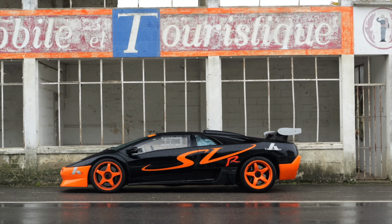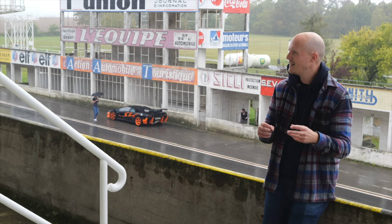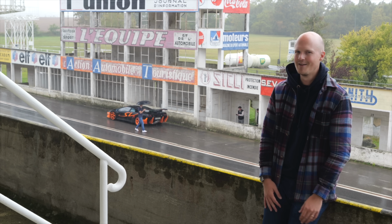These days, they're becoming really popular, but everyone's going mad for the later VT and GTR. But for me, they're just a bit too, I don't know. The SV and the SVR are the ones for me.